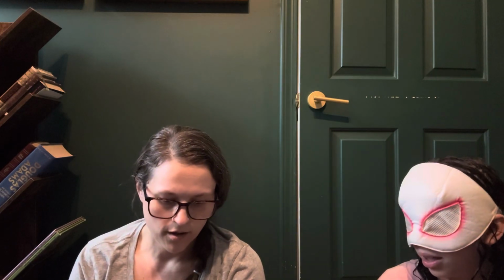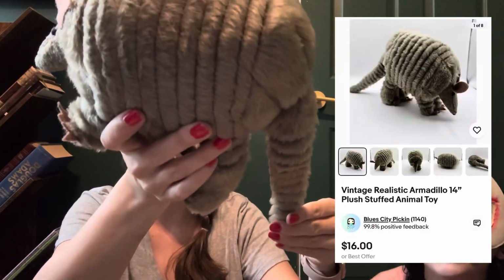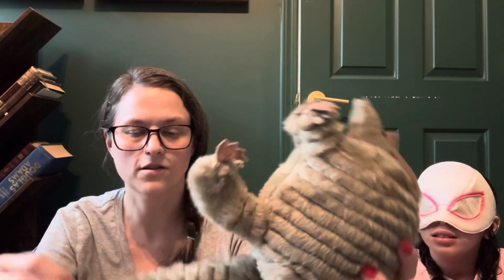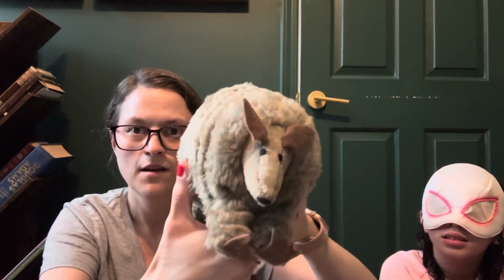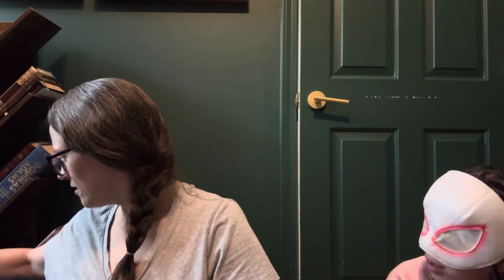Thank you. Okay, this was a weird one, but Armadillo. It is an armadillo. Look at him. He's so chunky and cute. He has no tag, or at least I couldn't find a tag. He looks older because of the way he is put together. He definitely looks almost handmade, but because he's a weird little guy, I went ahead and picked him up. So hopefully we can get, you know, 20 or so out of that.